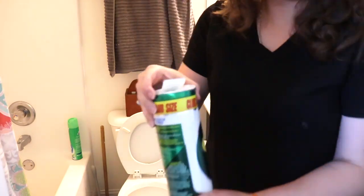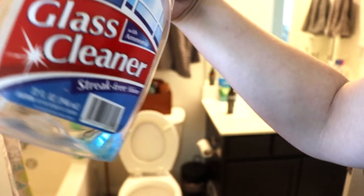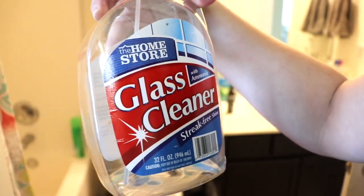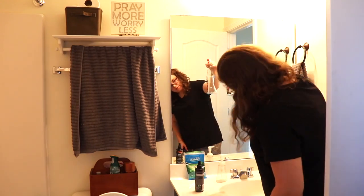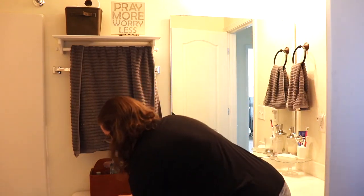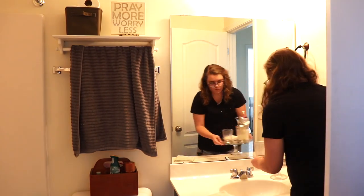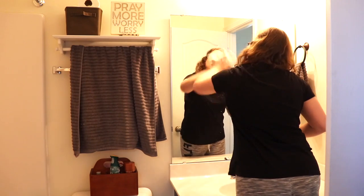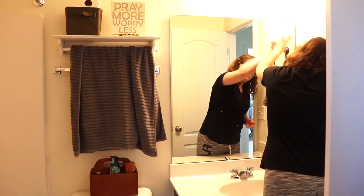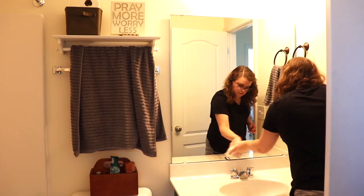Next, I'll just be using some Comet to sprinkle in the toilet and this glass cleaner that probably will be the last time I'll be using it because there's literally like a drop to spray on the mirror. After I have sprayed down the mirror, I'll then just begin removing everything off our countertop, and I'll be wiping down the mirror, the counter, the toilet, the tub, and just to let you know, even though they are all white rags, I am using a separate rag for each area.